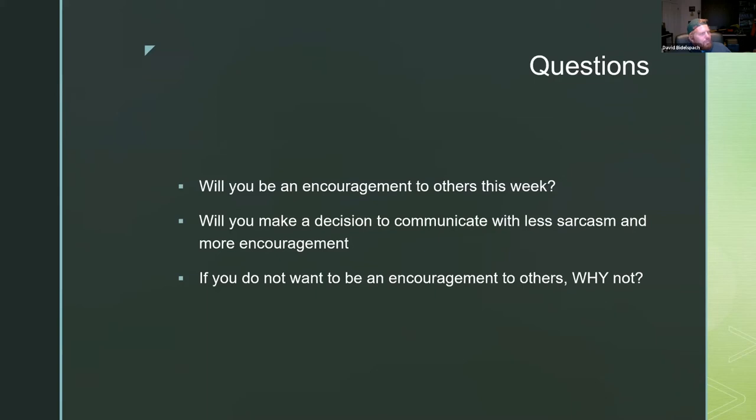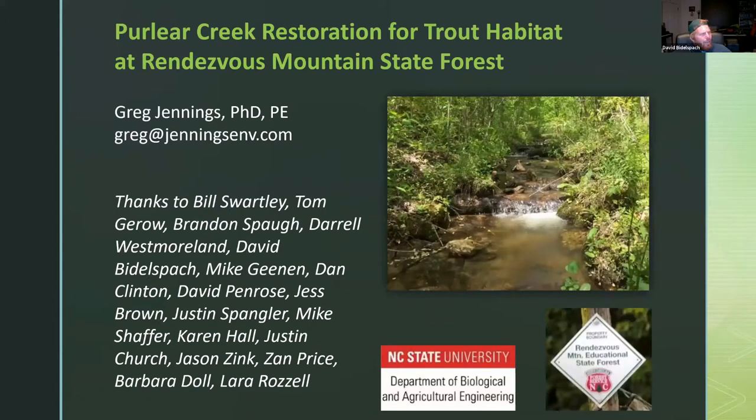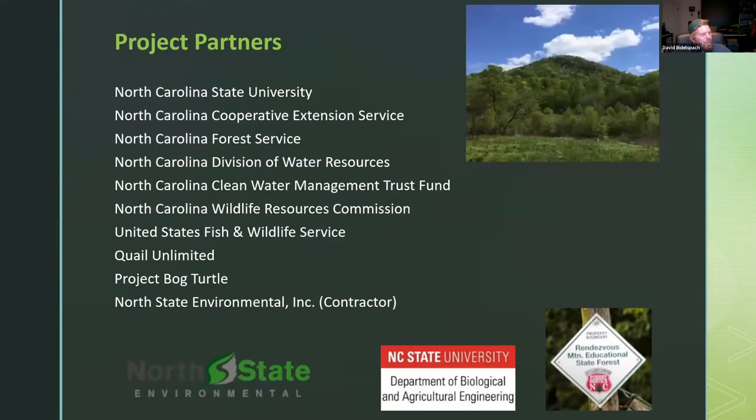All right. So Purlear Creek restoration for trout habitat at Rendezvous Mountain State Forest. This presentation was given to me by Dr. Greg Jennings. And this is a project that I worked on at North Carolina State University and then while at Stantec with Brad and so forth.